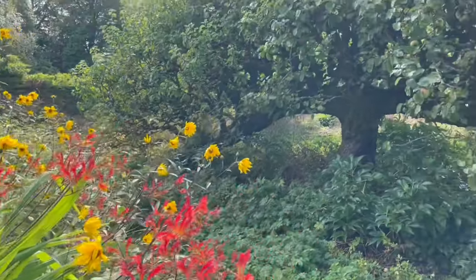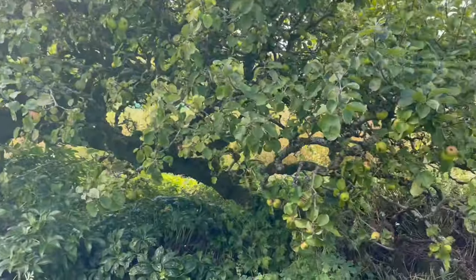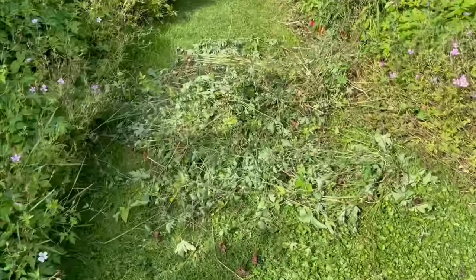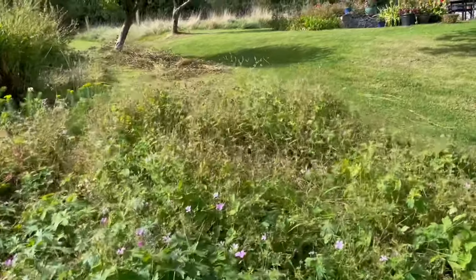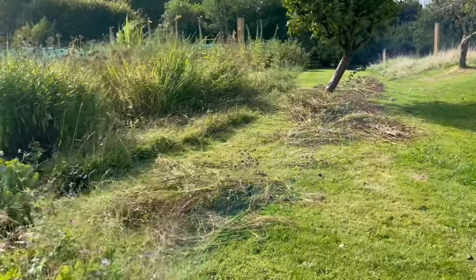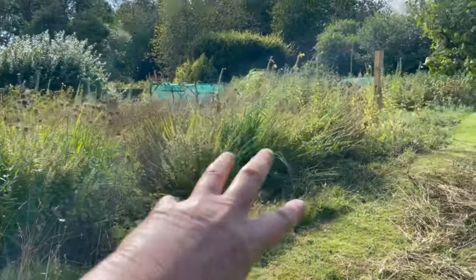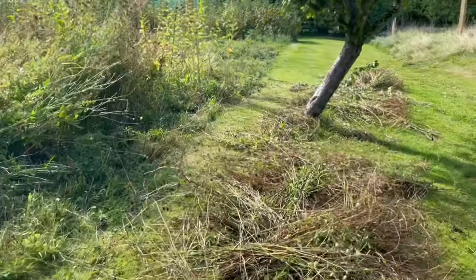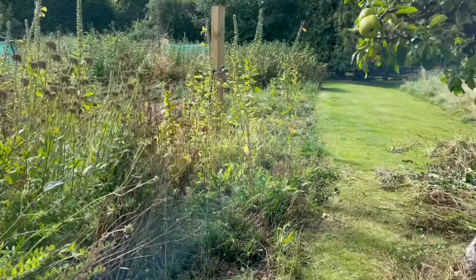Just saying, you can spend 5 hours in a garden this big creating piles like this and creating piles like this, trying to make the edge of the wild garden more interesting with all the different kinds of foliages. But look at that. You feel like you've done hardly anything at all.